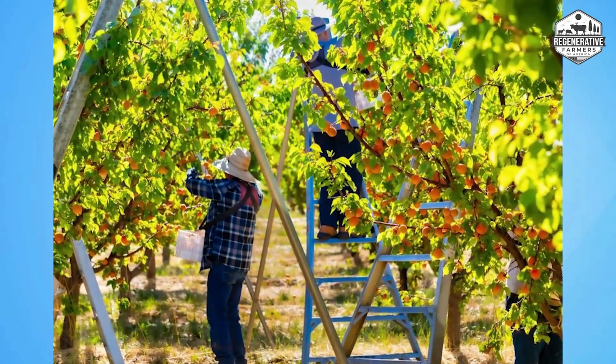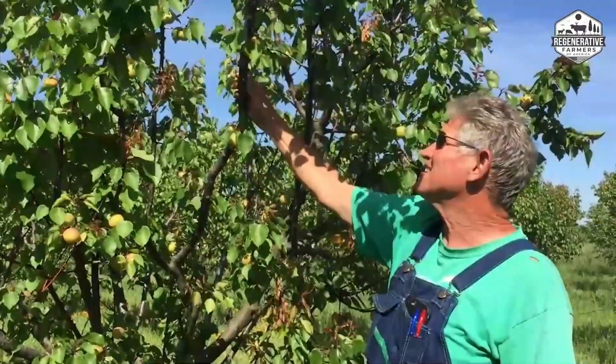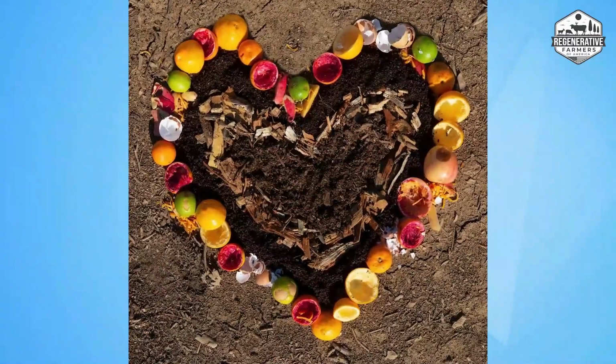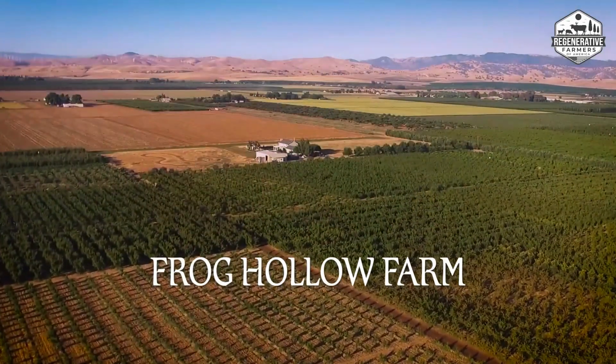Good morning, everyone. I am super excited today to talk about regenerative agroforestry, particularly in fruit production and orchards. There is this amazing farm you probably have never heard of called Frog Hollow Farm, who is just doing the best at regenerative organic production and building soil health and doing a lot of amazing stuff. So without further ado, I'm going to let them tell you a little bit about their farm and how they're just changing the landscape of fruit production.